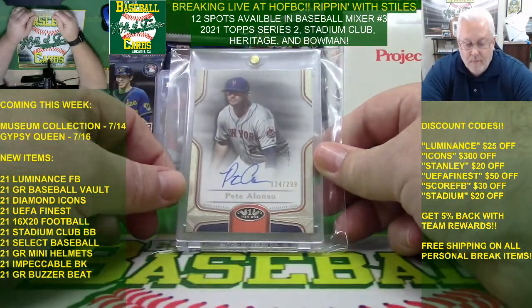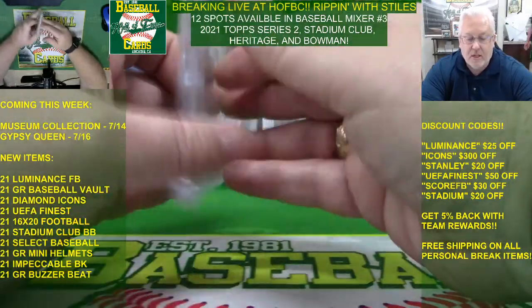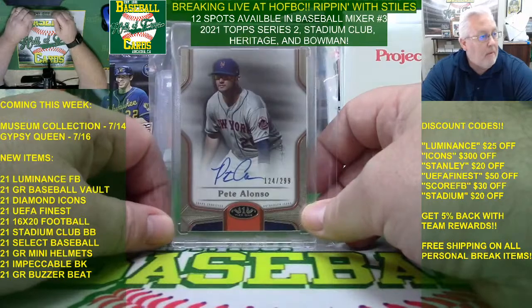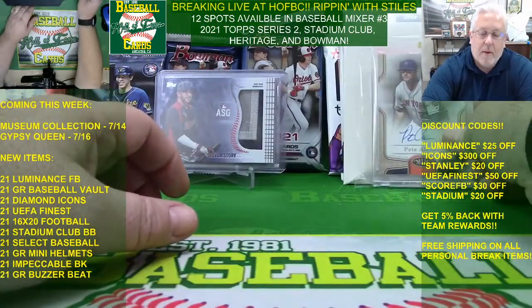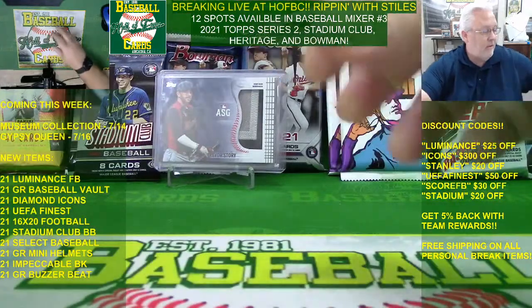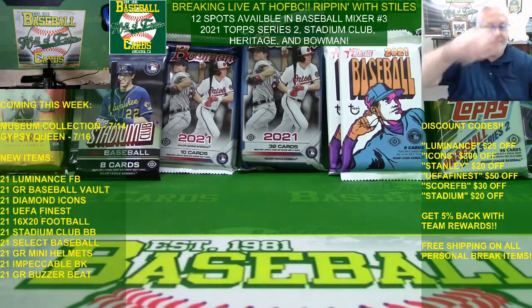Topps Tier 1 Pete Alonso Auto, 124 out of 299. That will be the chase that we're looking for in the raffle. If you get into that raffle, these are the things that we will be spinning for. So I'll remind people of that over the course of the day. I'm going to move these off to the side now, simply so that you can see the other stuff we have in the back. And we'll talk about that several times throughout the day.